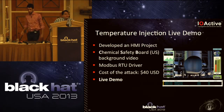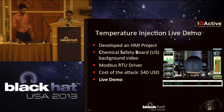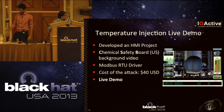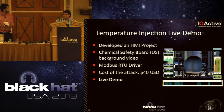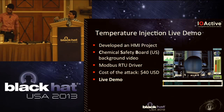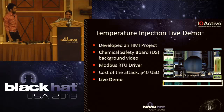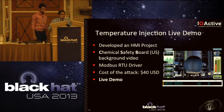So we developed a demo to prove this. We're using an HMI project, and we're using a video from the Chemical Safety Board as a background. It's just a simulation, but the data you will see on the right side is from a thermometer measuring the temperature in this room. What we're going to do is send fake measurements to this gateway, pretending that we are the thermometer, and bring the reading down so it thinks it's physically getting cold, when in real life it's getting really hot until it explodes.